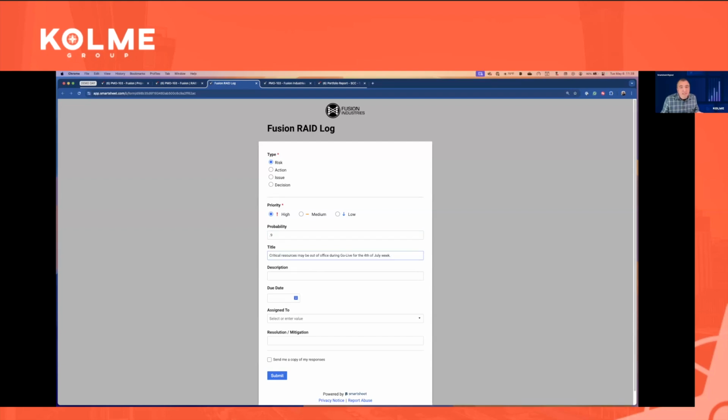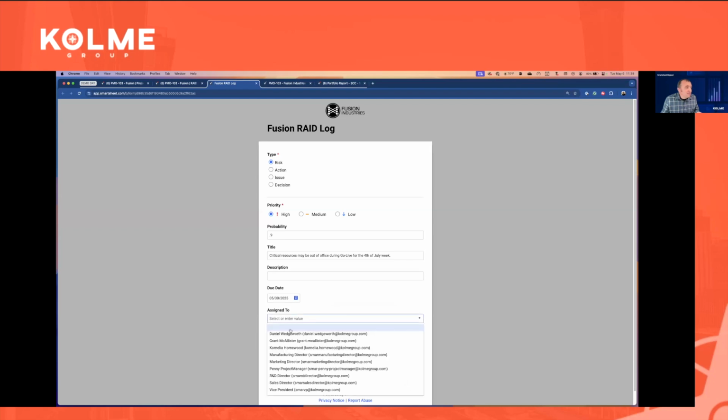I'm going to type in my risk. I'm going to type in my mitigation plan. Put in a due date. I'll say that I need to get this solved by the end of the month. And I can even assign it to somebody. I can submit that RAID log item.